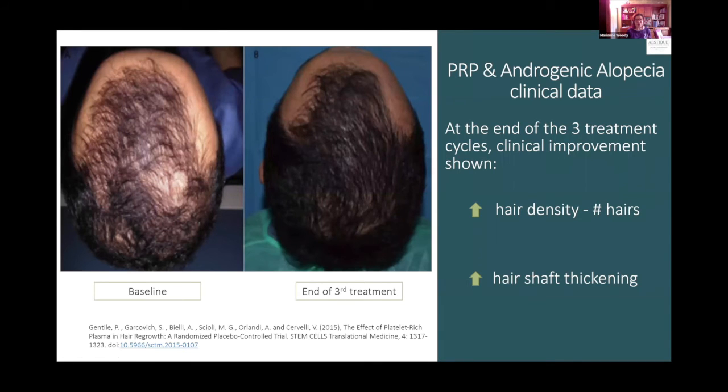So I wanted to point out that there is PRP for male pattern hair loss, also referred to as androgenic alopecia. There's many studies that have shown a benefit of PRP to increase hair number density, to make new hair, and to make that hair shaft thicker, because normally in a follicle what happens is miniaturization of the follicle.